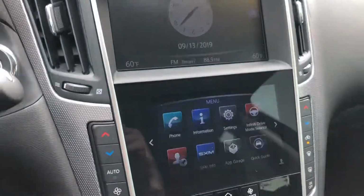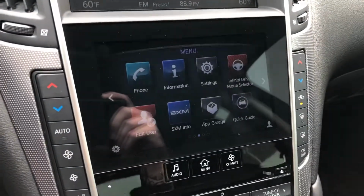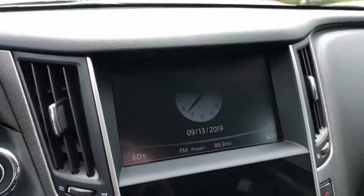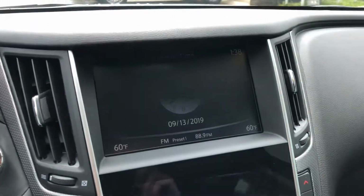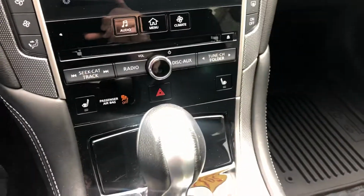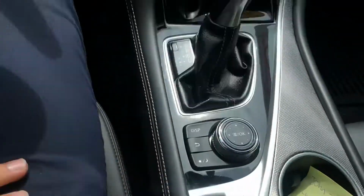You've got your dual infotainment screen here, so your settings, your Bluetooth, everything will be controlled here. If you want to update your audio playlist, if you want to do anything like that with the clock, that'll be at the top screen. And then of course your heated seats down here at the bottom, your Infiniti drive mode selector right there.